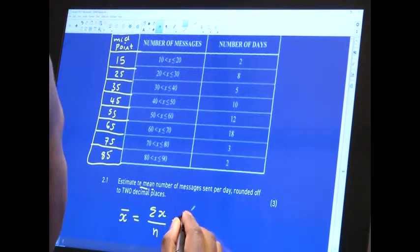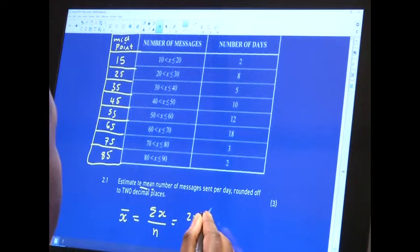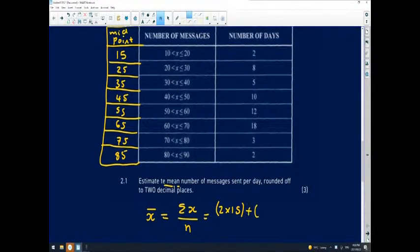Okay? It's going to be 2 multiplied by the midpoint value, 15. We need to add that to what? To 8 multiplied by 25. We're going to have to add that to 5 multiplied by its midpoint value, which is 35. We also need to add that to the product of 10 and 45. Okay, I'm basically multiplying the frequency value on the left there, so 10 multiplied by 45, we're done with that one.